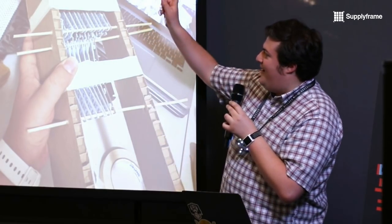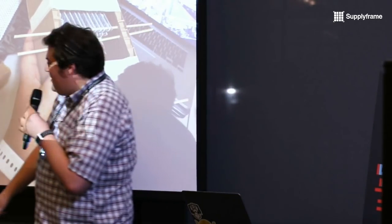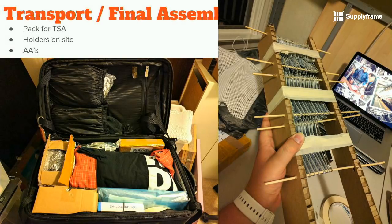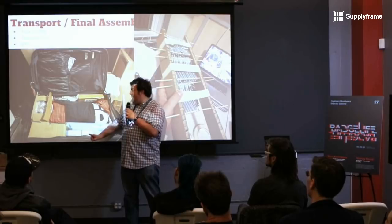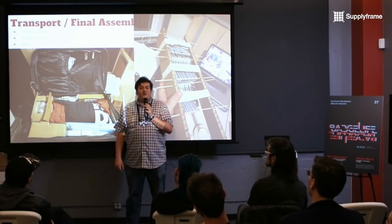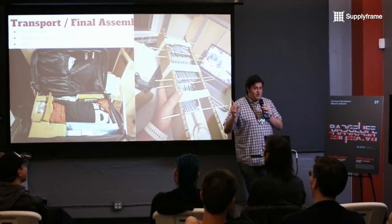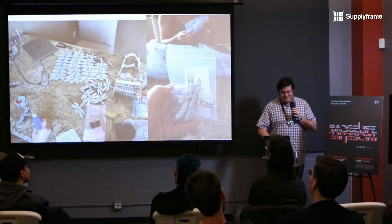So I stuck all the badges, no battery holders, through these bamboo skewers and taped the thing shut and wrapped it up and stuck it in my suitcase surrounded by tools and AA batteries. You're only allowed to take batteries for personal use on an airplane, even if you're going to trade shows, even if they're not LiPos. So if someone asked me why I had 100 alkaline batteries, the answer was, I have a battery-powered soldering iron and I don't know how many batteries I'll need. It's true, I did, and I didn't know.